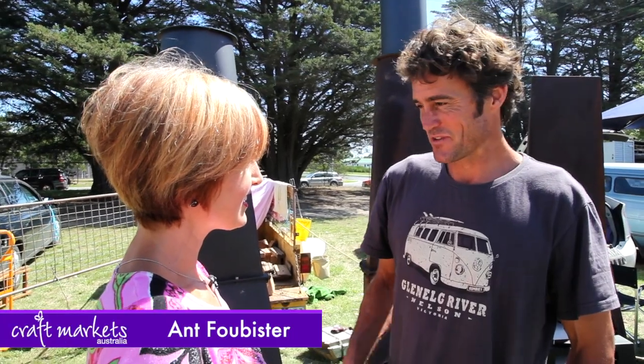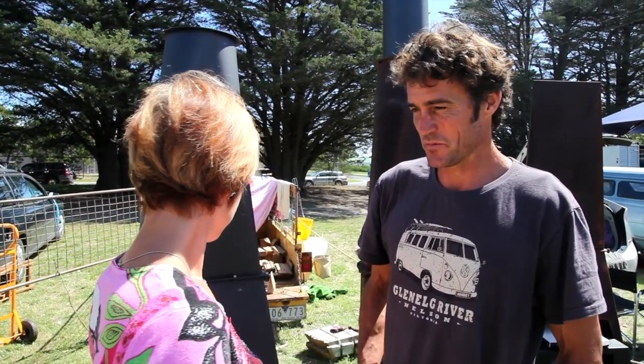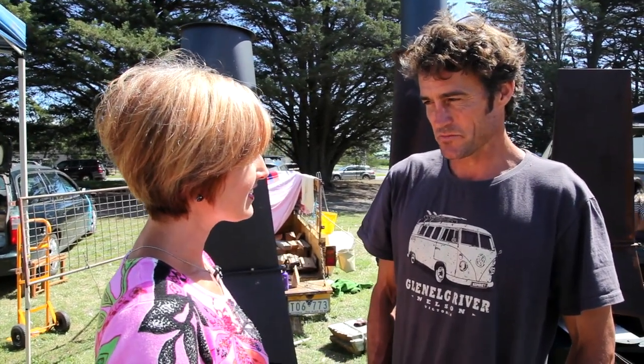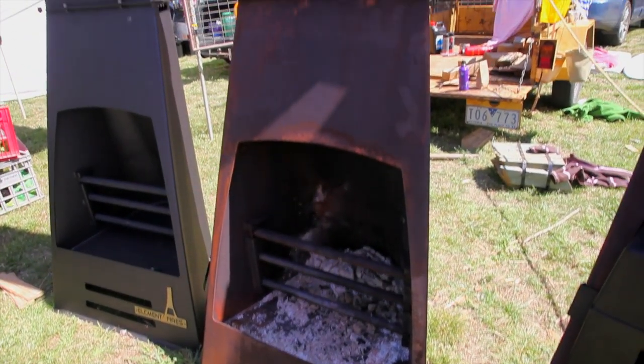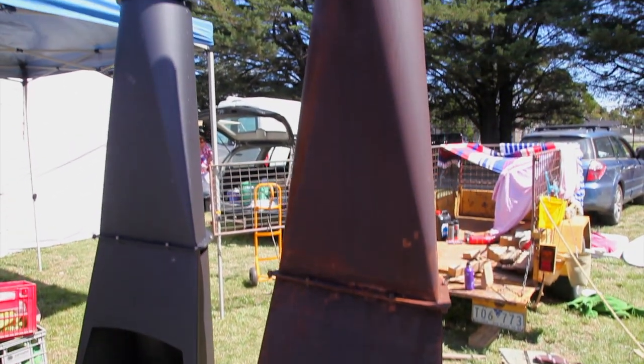These amazing fireplaces. They came about because I used to make concrete ones. I'm a builder and used to put them in my houses. A friend who really liked them bought a plasma cutter and he was keen to make one for his backyard. Yeah. One that could go outside. He just loves sitting outside by his fire.